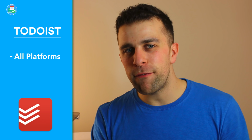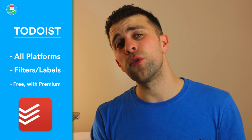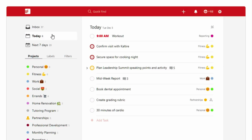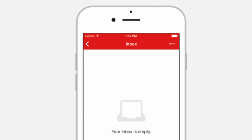Next up is the famous Todoist. Todoist is available on pretty much every platform: iOS, Android, web, Mac, Windows, and many more resources. And the killer feature with Todoist is definitely filters and labels, allowing you to really go granular, adding lots of context to your tasks. Now Todoist is free, but they do have a premium pricing model. For example, if you want to get access to those labels and filters, you're going to have to pay for that in the premium plan. But it is one of the most popular to-do list applications out there.